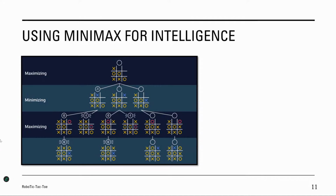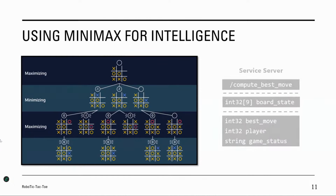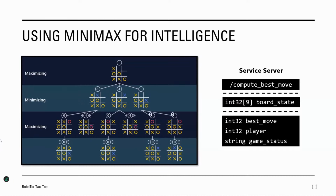Given the simplicity and finite number of moves in tic-tac-toe, Minimax is particularly effective because it can exhaustively search the entire game tree, guaranteeing an optimal strategy. With this algorithm, I created a third service called Compute Best Move that, given the state of the board, returns three values: the next best move, the player that performs it, and a string used to control the game flow.